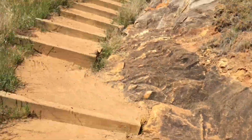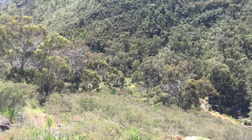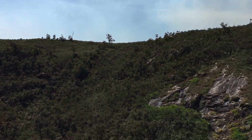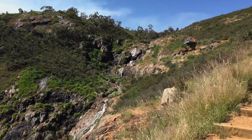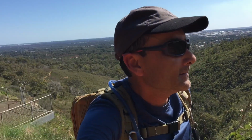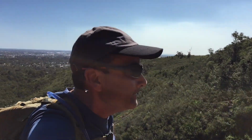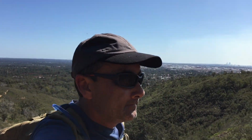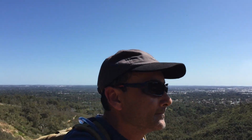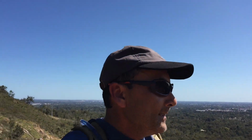Check that out. We just came up from down there. There's a view of Perth. The Darling Scarp. That wasn't the top. We're walking up to the top now. Let's check that out. This is the top, guys.